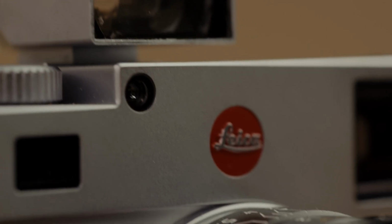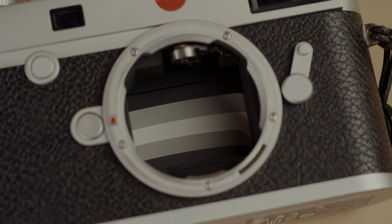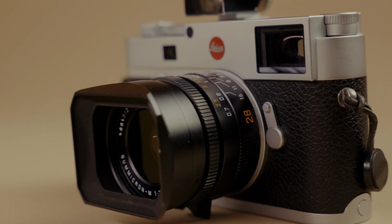So the M10 is the closest thing that I've found that feels like shooting with my M6. I love the experience of shooting film, but it's not always viable. I bought the M10 to replace my FUJIFILM X100V, which was fine. I enjoyed the camera, but I was always editing the photos, and it didn't really stop me from shooting on my M6. But the M10 does, it's an incredible camera.